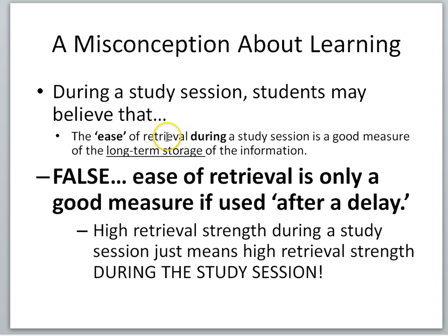Students may have this idea that when they read something and they recognize it and they're familiar with it, they take that as an indication that they know the information well. And Bjork is going to disagree with this. He's going to say this is false. Ease of retrieval is only a good measure if used after a delay.